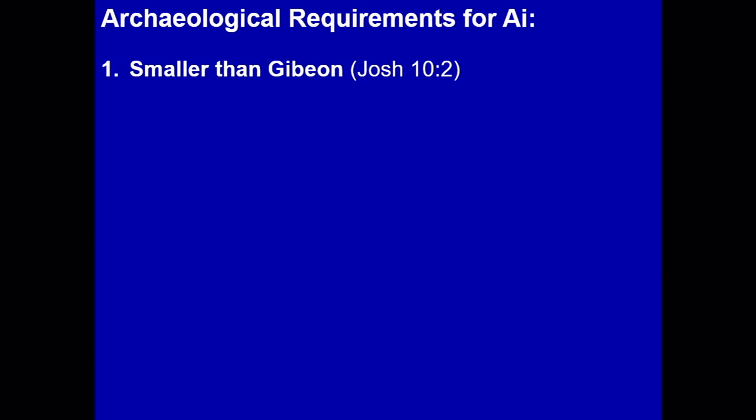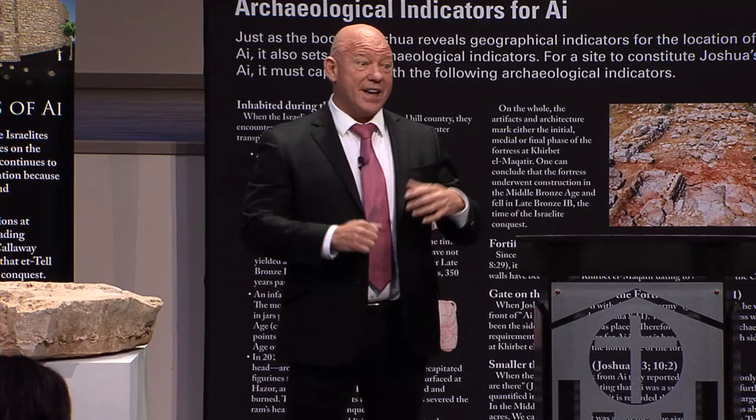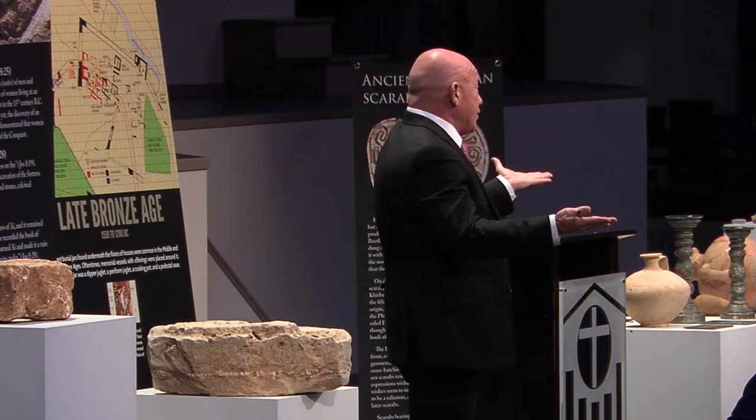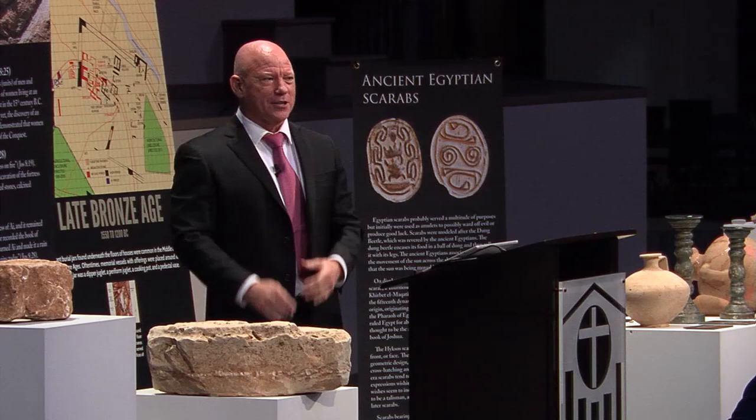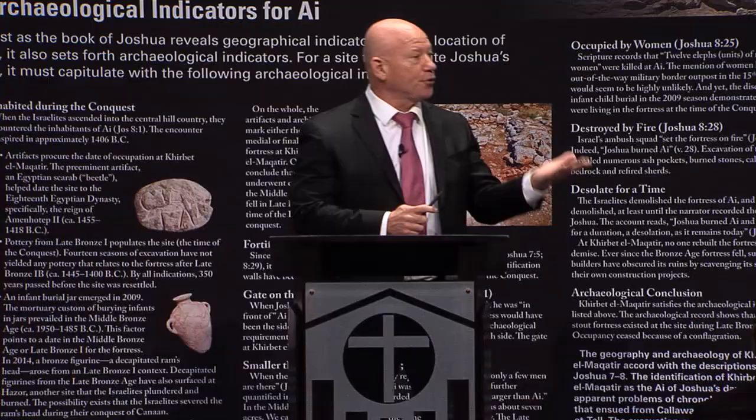Now, you've got to have character to admit that all we had was a hypothesis, and we're checking our hypothesis. But after investing that much of your life and your resources and your money and your time, and then you say, we checked our hypothesis and it didn't work. That's character. So I laugh when people turn around and say, you guys are fudging on the evidence there at Khirbet el-Maqatir. You're trying to make it fit to be Ai. If we wanted to just make it fit, we would have done that at Khirbet Nisya. We were out to determine truth, not to be right.